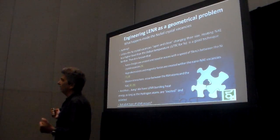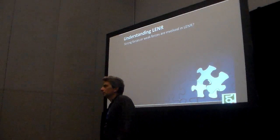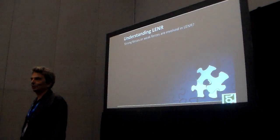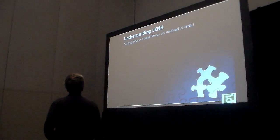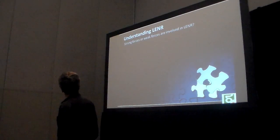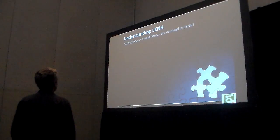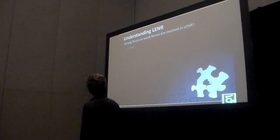But what type of LNR occurs? Even though this is a good question for the theoreticians in this field, we have strong evidence about an answer whether strong forces or weak forces are involved for this low energy nuclear reaction to take place. Is it one of the two or both?